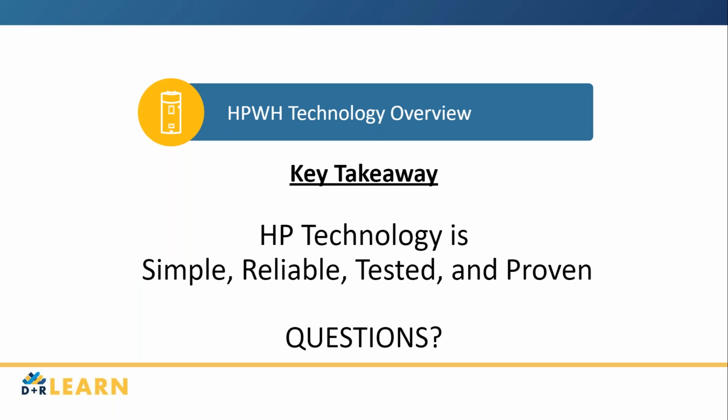Yep, one just came in. It says, what is the penalty of having heat pump water heater taking heat from inside your home?